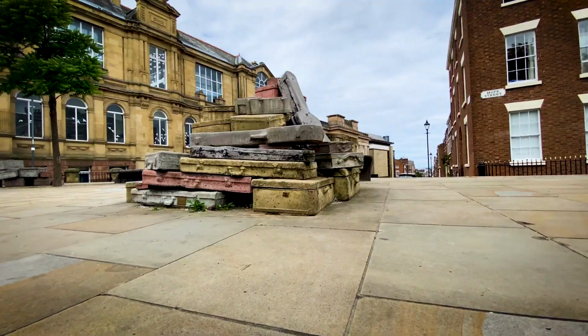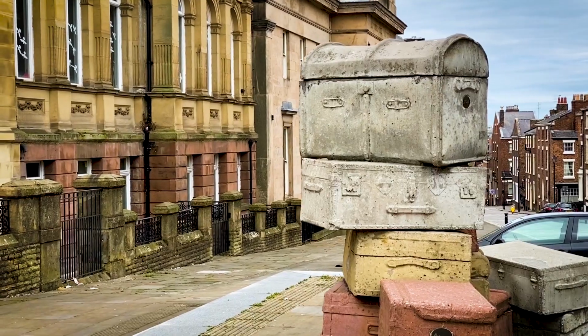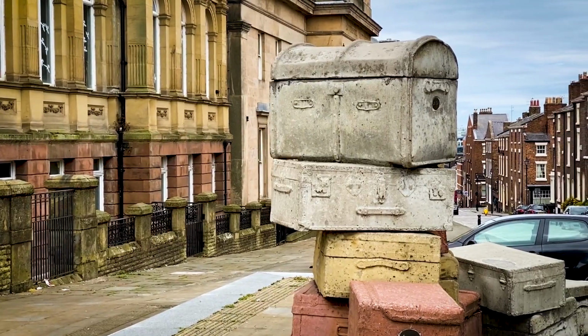This is Hope Street and this behind me is A Case History. It's a collection of static suitcases created by an artist, John King, and it pays tribute to both those who passed through the city and those who stayed here to make their home. It's sweet, isn't it?